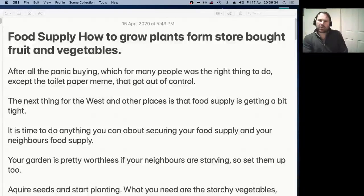After all the panic buying, which for many people was the right thing to do, except for the toilet paper meme, because the toilet paper thing got out of control. Yeah, that was funny and odd, and I know people in Australia who still can't get toilet paper, and I think it's been a month.